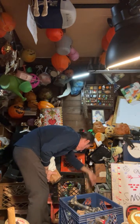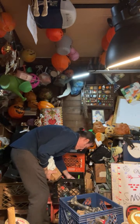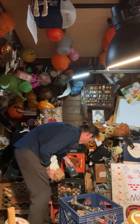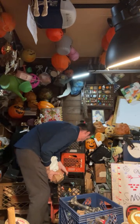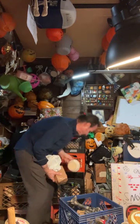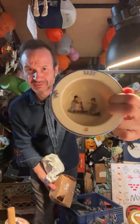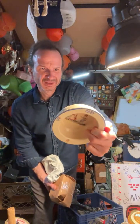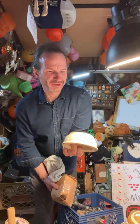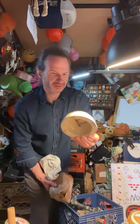What else? This is a Murky Realm. A cool little camera. You better keep that. Baby dish. Is that listed? This is old school, like juvenile, like what is like the word like stoneware? This is made in Czechoslovakia. These are cute.